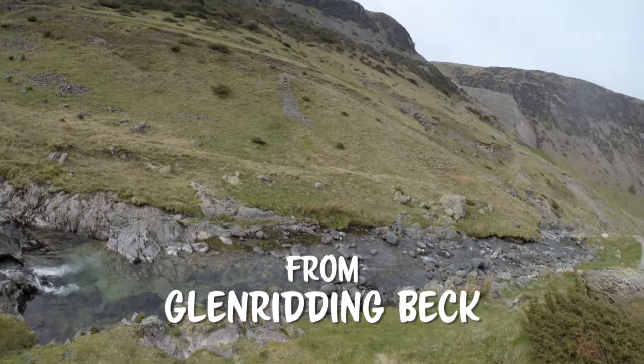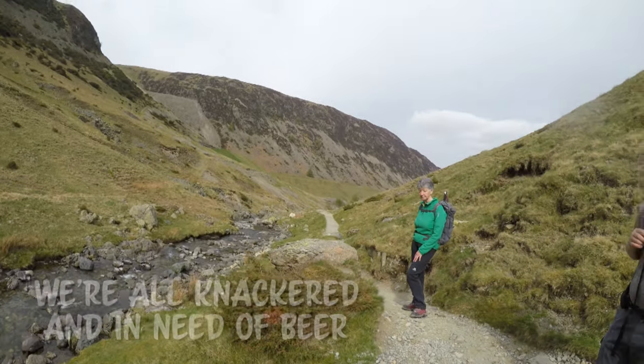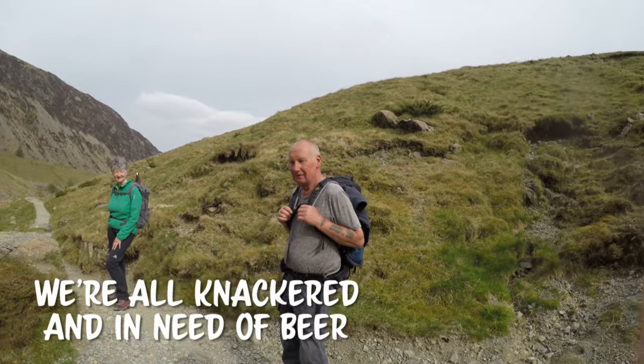Final look at Catstye Cam. There's a lovely gill all the way down into Glenridding. We're all very happy bunnies.